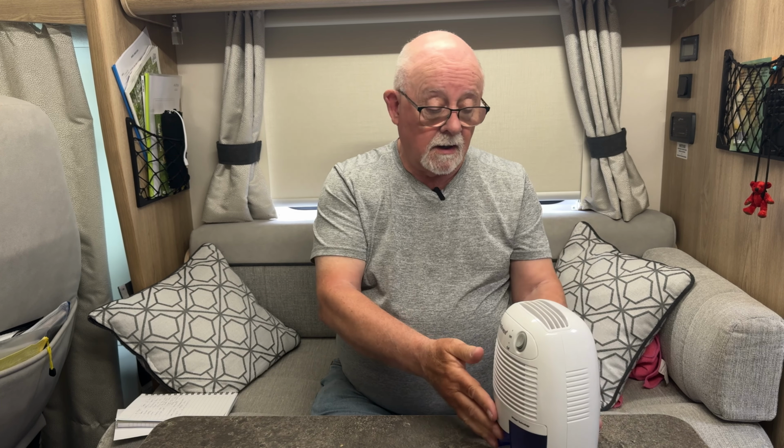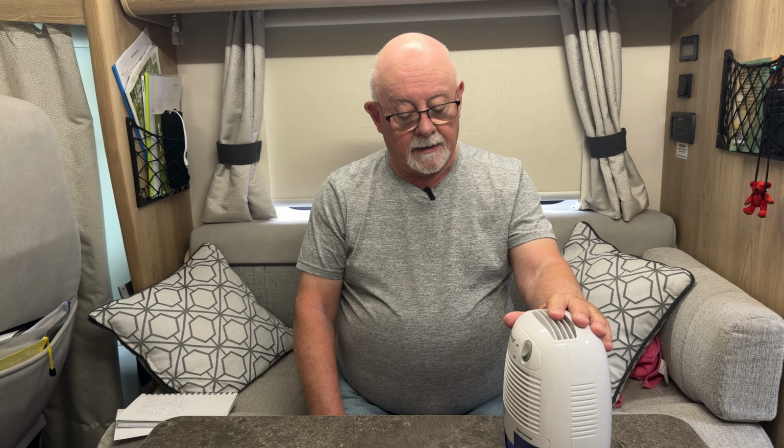We have run this in the van during the winter, and yeah, people say you're just pulling in the air from outside, and you know, it's defeating the object. But we do have a humidimeter in the van, and it is definitely less humid in here when we've run this, so I'm quite happy with that. We get about half full some days, which, you know, it's only 250ml, but that's 250 millilitres of water that isn't in the atmosphere of the van. Just helps keep things a little drier.